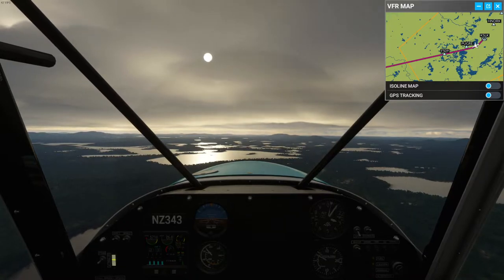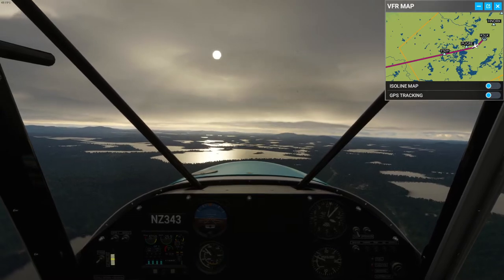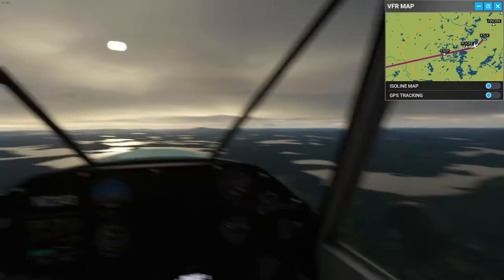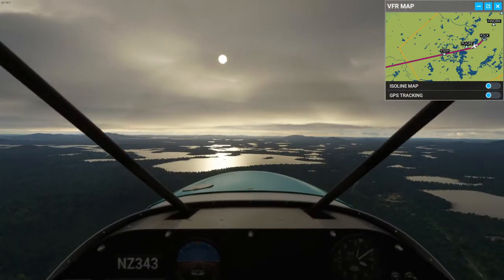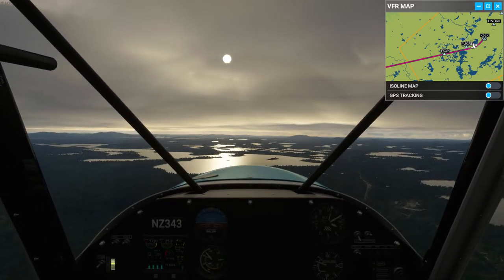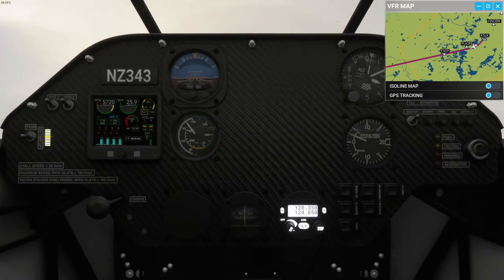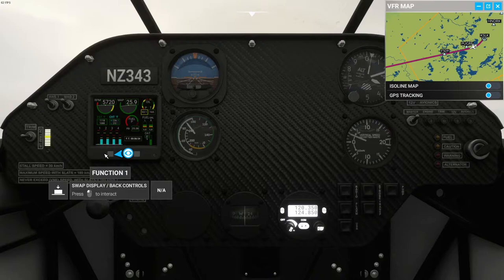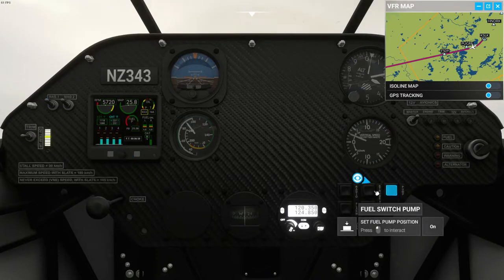Now, keep in mind, this is like 4 p.m. or thereabouts, you know, autumn time in New York. Looking pretty nice. And we're just going to maintain around this heading. I don't think this, no, this type of aircraft does not have any autopilot.